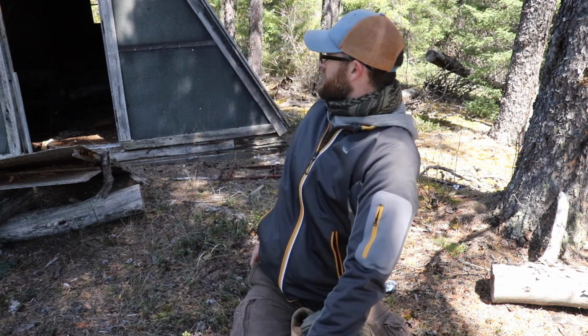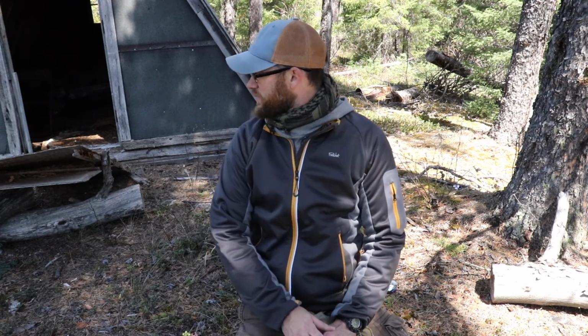This is a gorgeous little cabin. I don't know the size, maybe 10 by 15, little A-frame. Obviously signs of an old cot there. Just such great potential. With some boards to clean it up and a couple of sheets of plywood, this could be a beautiful little remote cabin.